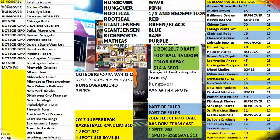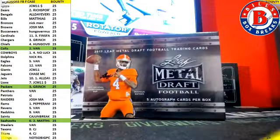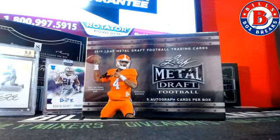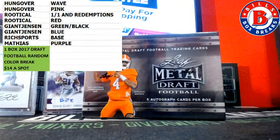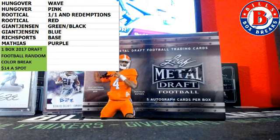All right, here we go. All right, so we got some more of these going on. And good luck on this one. Pull some cool cards.